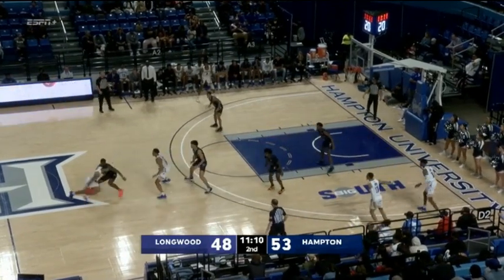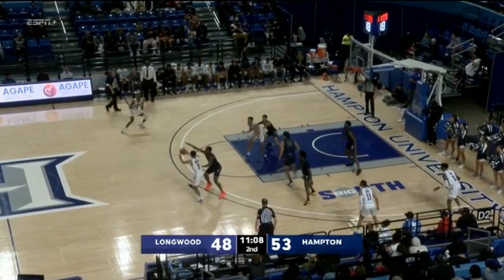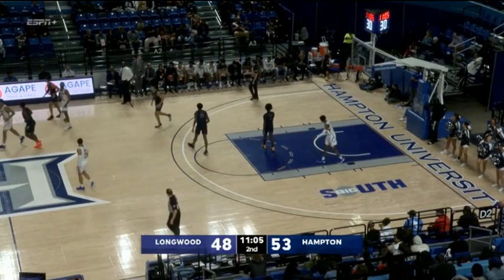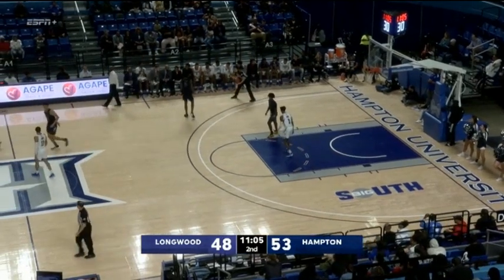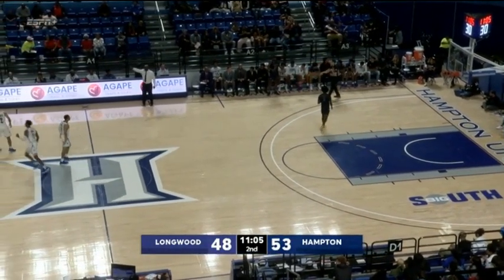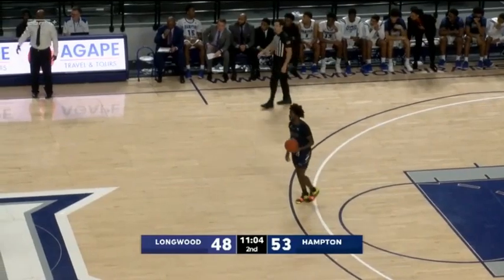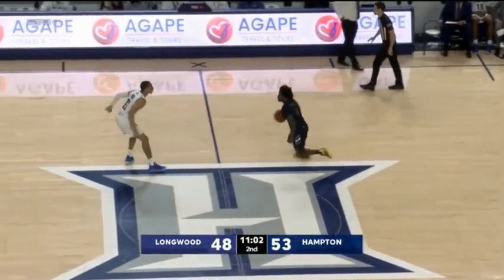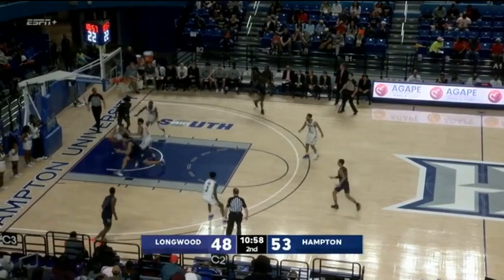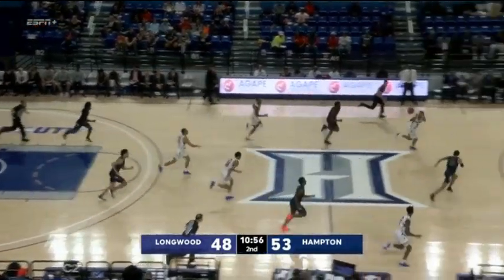Continues excellent play as he is hounded by Wade. Hextall for three. It's short. And it'll be Lancer's ball. Phillips will bring the ball up here. Great defense there by Griffin.